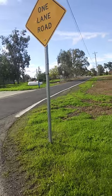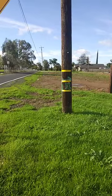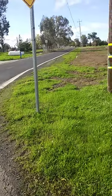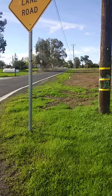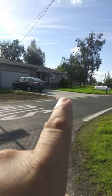Hey, what's up, guys? I found another location, bro, where one of the serial killers used to live. This is Loren Herzog's old house, one of the serial killers. This is his house where he used to live, right here.